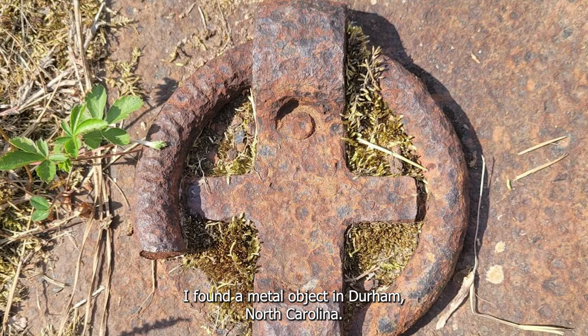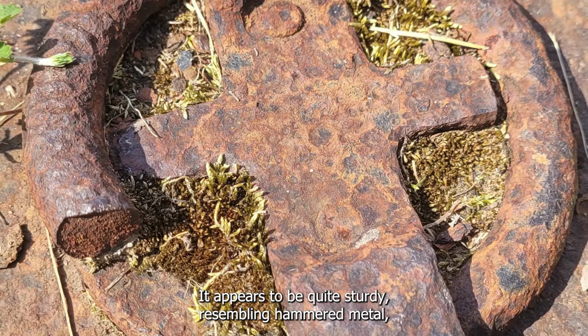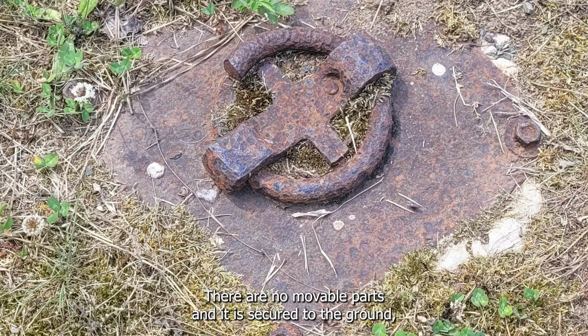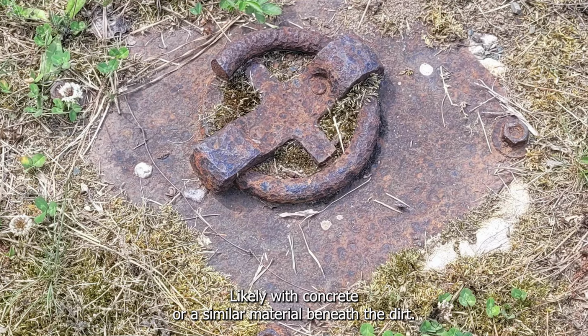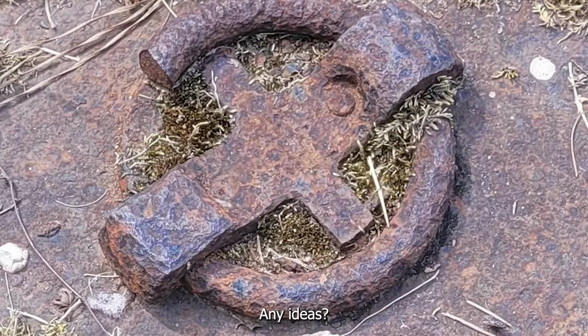I found a metal object in Durham, North Carolina. It appears to be quite sturdy, resembling hammered metal, and is approximately the size of a hand. There are no movable parts, and it is secured to the ground, likely with concrete or a similar material beneath the dirt. It looks old, but I have no clue as to what it is. Any ideas?